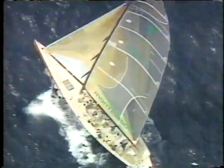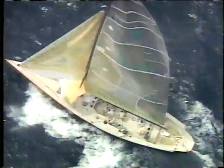Now, those battens there on Il Moro, two battens at the top, you can see the white stripes have broken. That's definitely hurting the performance of the Italian boat. But even still, they're sailing effectively. Here we go. Italy tacks over to starboard.